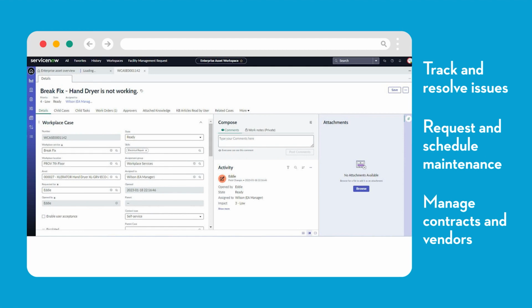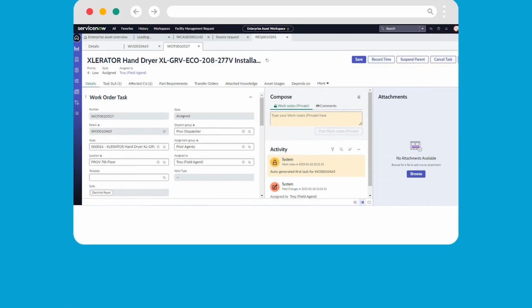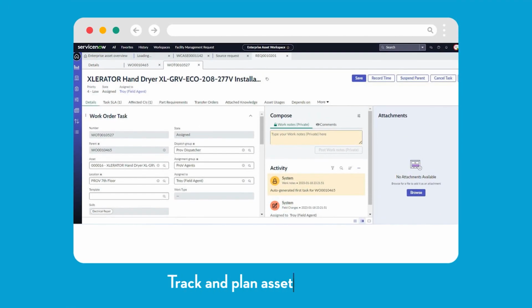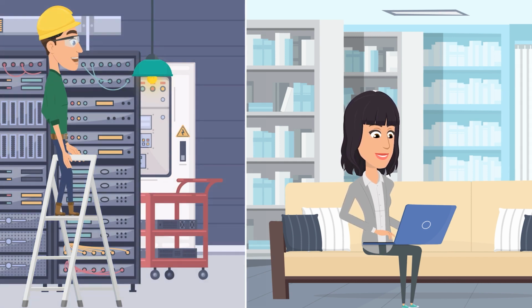With our solution, you can easily improve the customer and employee experience with workplace management, allow facility managers to track and plan asset inventories through enterprise asset management, and also plan or trace the maintenances of their assets and assign the right person at the right time to do the job with field service management.